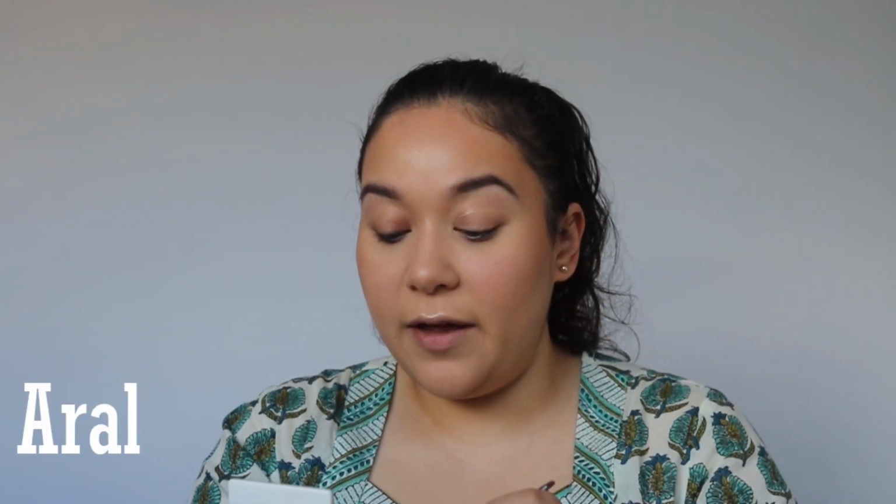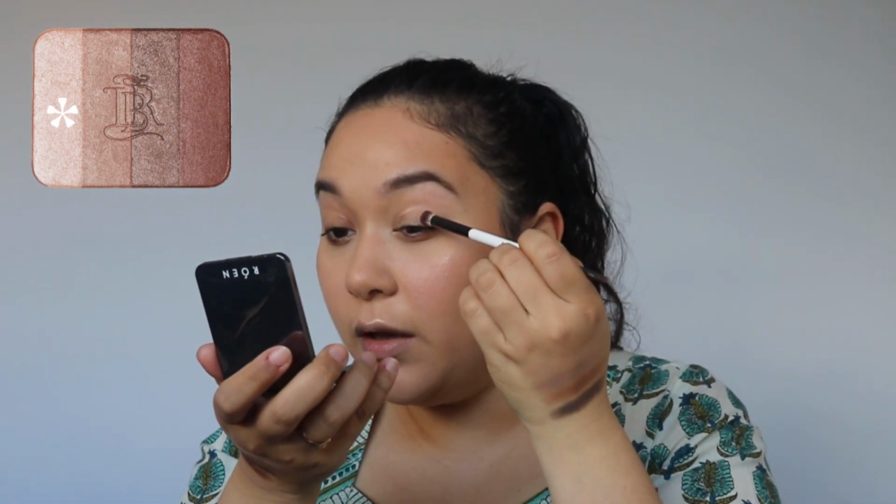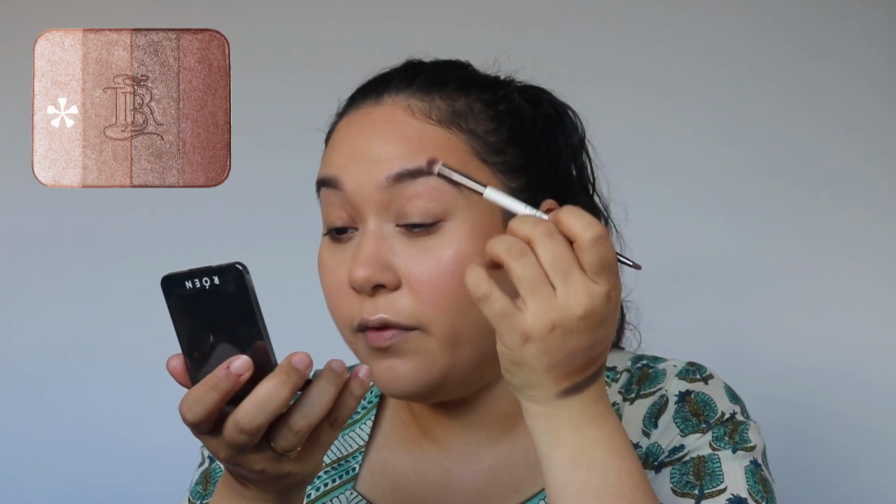I'm gonna go in with my favorite brush. This is the Rowan Everything Eye Brush. And I think I might try a different mirror just because there is a little bit of discoloration with that mirror. I'm gonna go in with that first shade, the lightest one, and just pack it all over the lid. There is some fallout, but a lot of pigment is coming off.